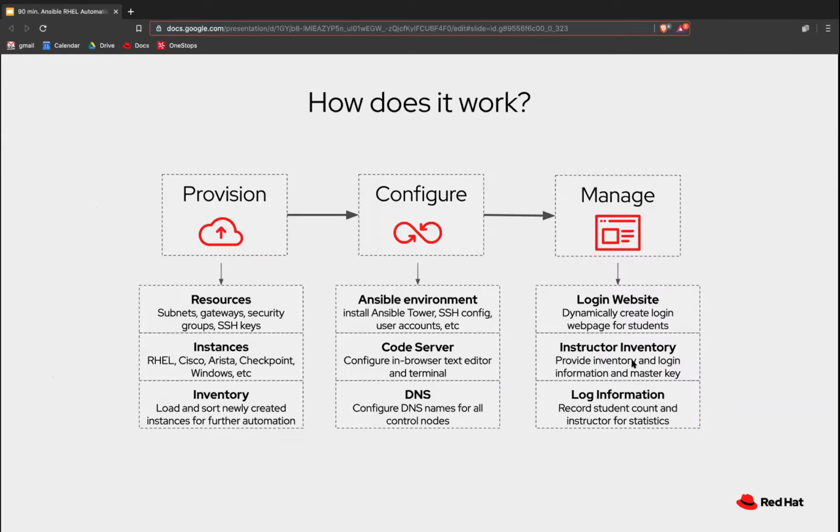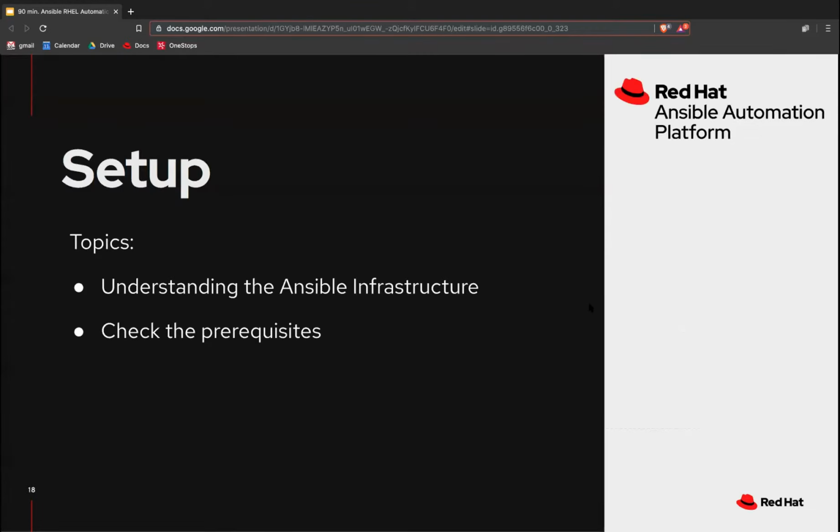So again, this is that life cycle of how this lab was provisioned as far as resources go, the instances given, and then the inventory it's being run against. It's fully configured again from the Tower installation to SSH and user accounts that you were assigned earlier. Any in-browser text editors, like VS Code for example, are all set up start to finish with Ansible Tower or with Ansible Automation. So I think the next thing is we'll go through the setup before we get into exercise 1.